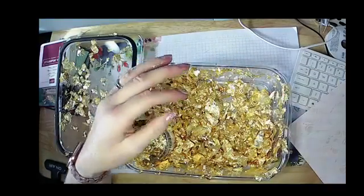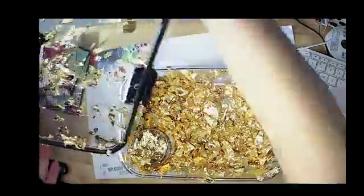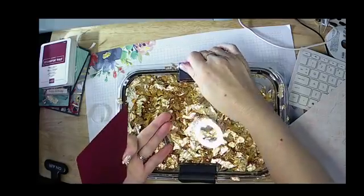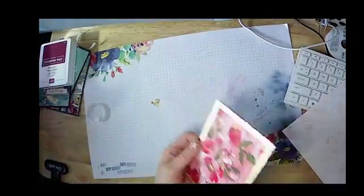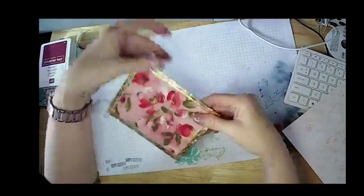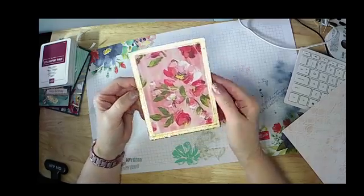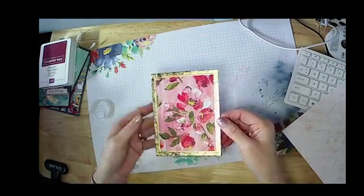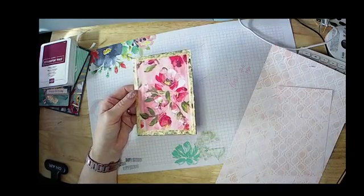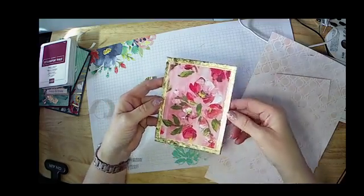So there we go. I'm going to cover this up, and you'll be able to see the entire project. I don't want this everywhere. Here. There's the card. Here's our base. I could put a sentiment. I like it better this way. I could put a sentiment on that, and that would be it. Simple little technique. Let me turn this light down a little bit and see if it will help. There, that's a little better, so you're not seeing that shiny.